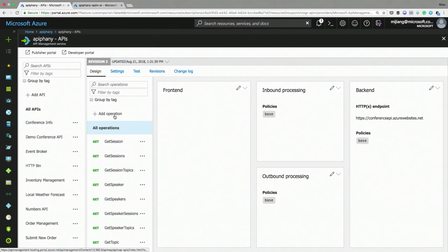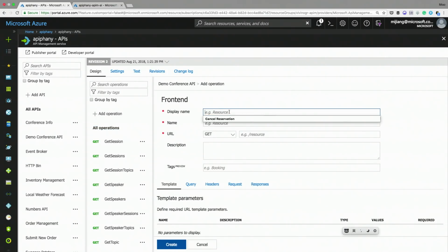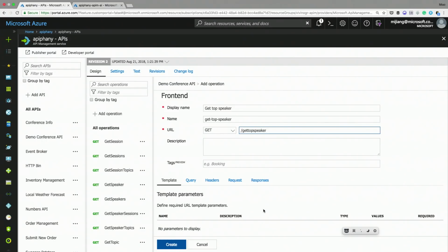Now I can go ahead and add a new operation. Let me click on Add a new operation. Let's say the operation I want to add is called Get Top Speaker. It returns the top speaker for this conference based on ratings. I'm also going to use the response mocking feature, which allows me to create an operation that returns mocked responses, so I don't have to necessarily hook up with the backend.